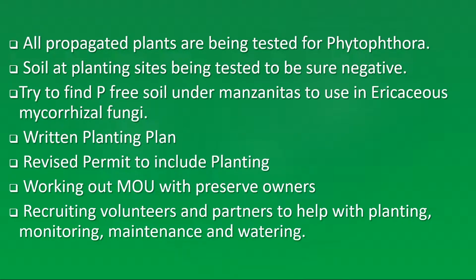And then the other things you need to do if you're going to move around an endangered species, thinking about Phytophthora. So all of those plants that I propagated have been tested for Phytophthora and are clean. Yes, thank God. And then we'll be testing the soil at the planting sites to be sure it's clean. We don't want to put the manzanita back into infected areas. I've been trying to find Phytophthora-free soil under manzanitas so I can inoculate the plants with their own ericaceous mycorrhizae. So far, and all our members, manzanitas in their yards, I have not found clean soil, so they may or may not get inoculated. We'll keep working on that.